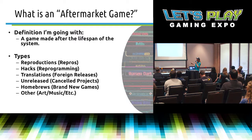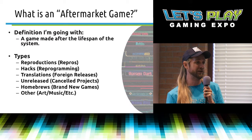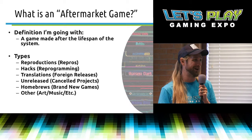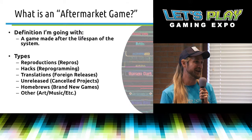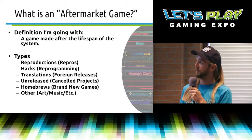And then homebrews, which is what gets me all excited: a brand new game. This is somebody who loved Nintendo or Super Nintendo or Game Boy so much that they took the time to learn how to program in that language, and they created something from scratch and then released it, usually on their own. That's all changing now. It's kind of exciting, and I'll get to that later.